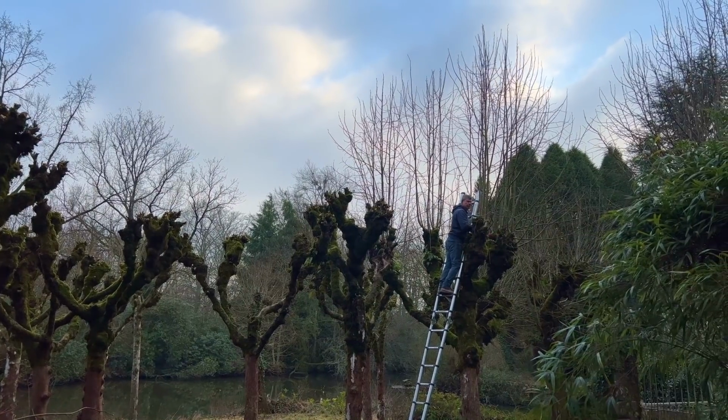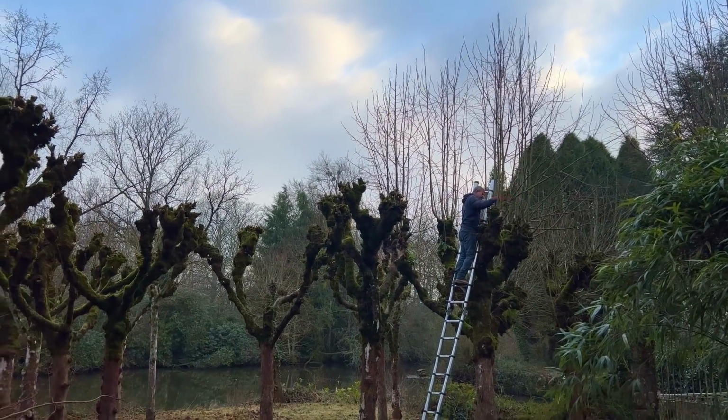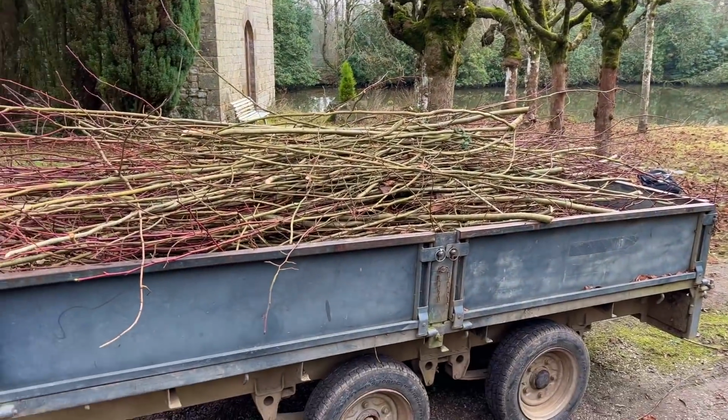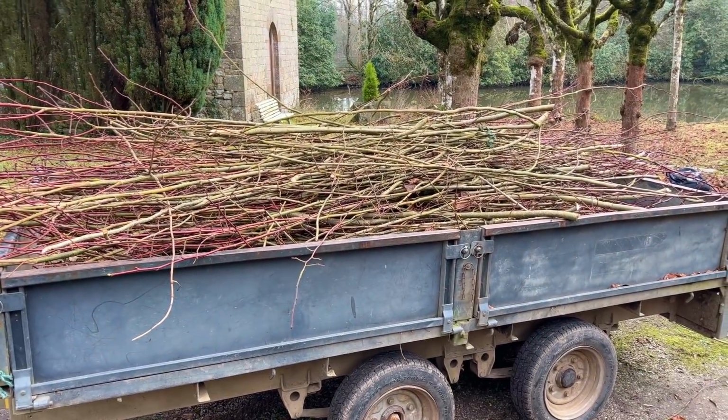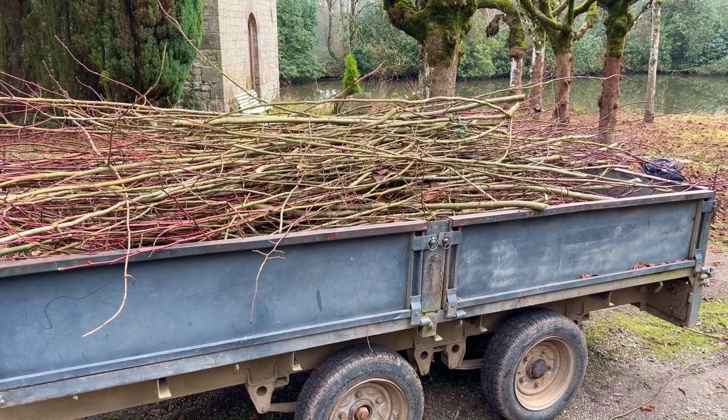Get in there. Are you fed up of these trees yet? No. I think this is like the third or fourth trailer this high full of this stuff. Let's get some more leaves in there and get to the recycling centre.